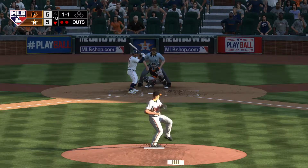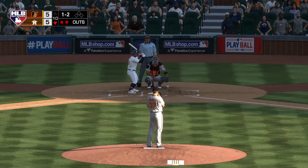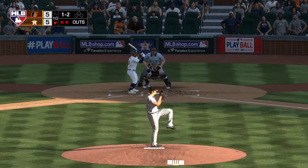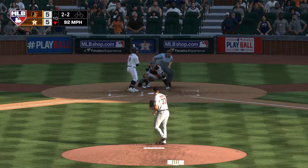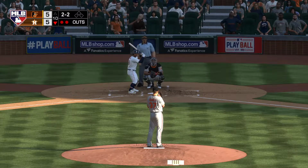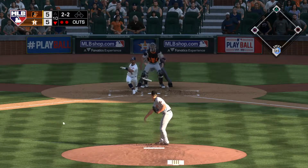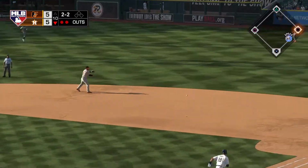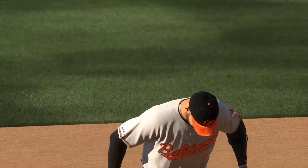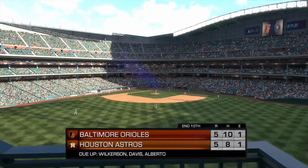Standing in now, Tony Kemp. A ball and 2 strikes now. 2 out, nobody on. Two and two now with 2 away and the bases empty. Hard hit ball to second. Throw on to first, and we are going to the 11th inning. Astros go down 1-2-3. This remains a 5-all ball game.